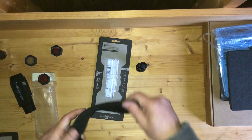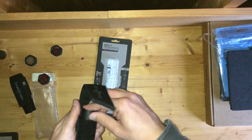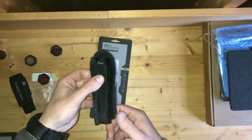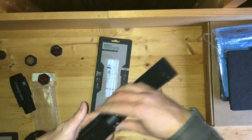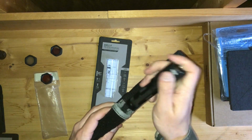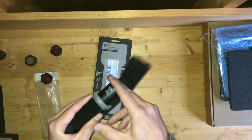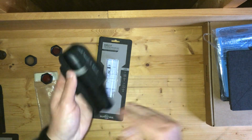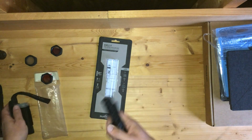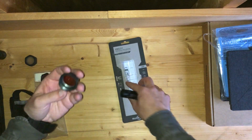If you want to see what it looks like in a holster, there it is in the V20 or V21 holster. I can't remember exactly, V20 or V21. If you want to see what it looks like in the V82, you can see that there as well. It does have the 1.125 inch bezel head.